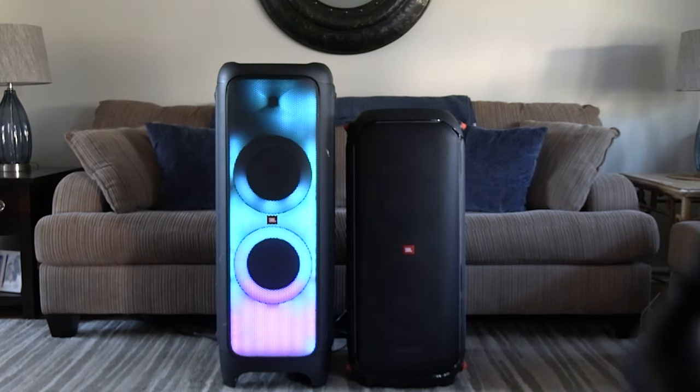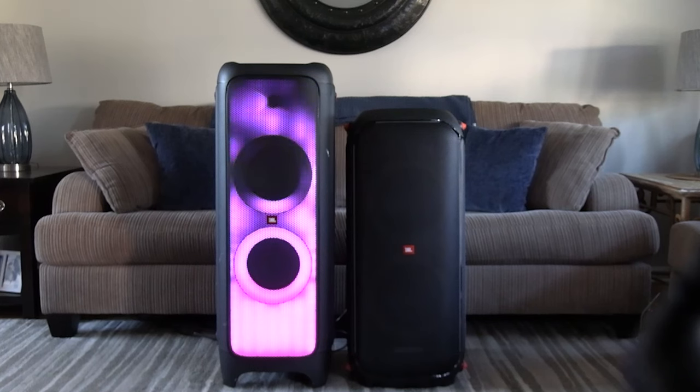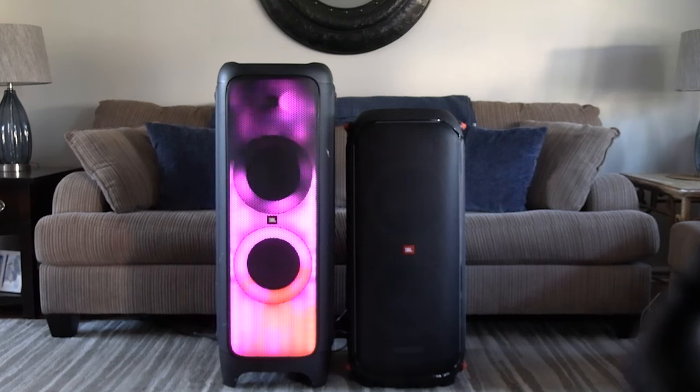Without that EQ, both of them playing just with their bass boost, I definitely like the 1000 better. So hopefully when they update the 1000, they'll give it that same EQ, and I think at that point it'll beat the 710. But otherwise, with the price difference, I gotta say the 710's the best.